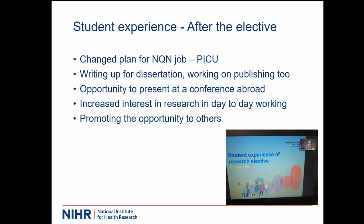Did some national conferences in Birmingham, and then I was very lucky for the university and the hospital to fund me to go to, I can't remember what it was called, but it was in Salzburg and it was a European PICS conference, and that was a great opportunity and something I never thought I would have got to do from it, but it was really good, learned lots, met a whole range of new people and things like that.